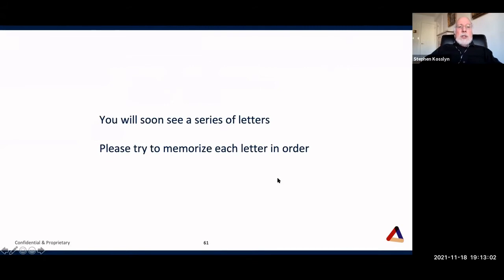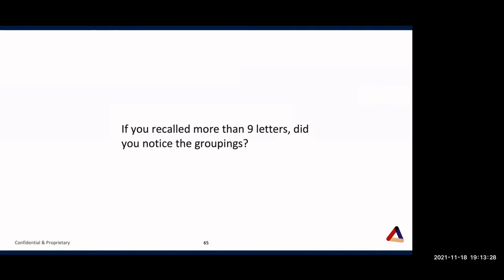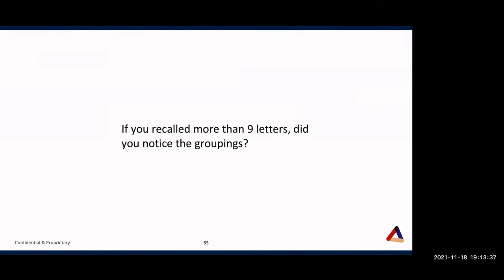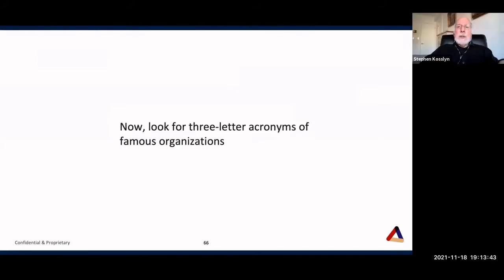Okay, you will soon see a series of letters. Please try to memorize each letter in order. Okay, now I'm telling you, try to memorize. Okay, how many letters can you recall? Score yourself. If you recalled more than 9 letters, did you notice the groupings? Did you? Yes. Did anybody recall more than 9 that did not notice the groupings?